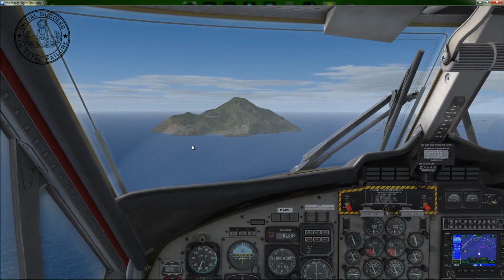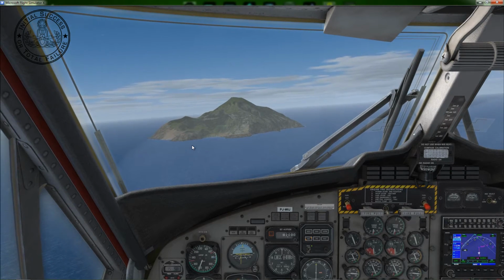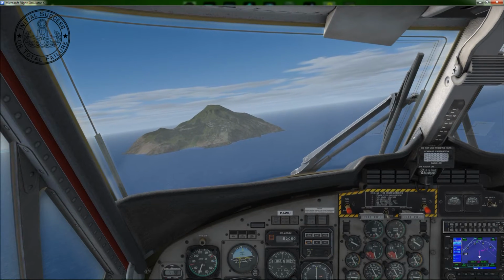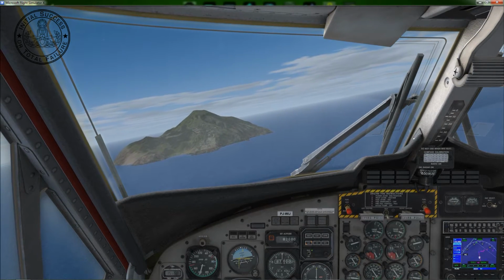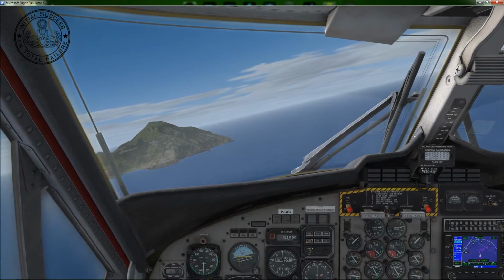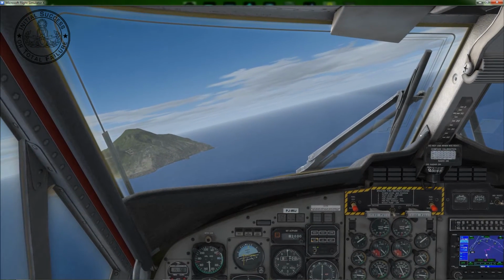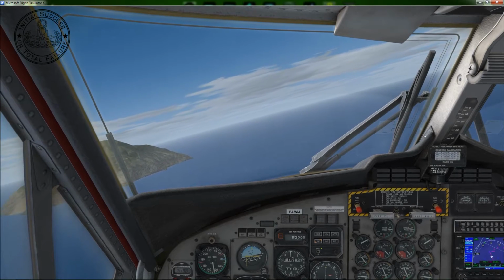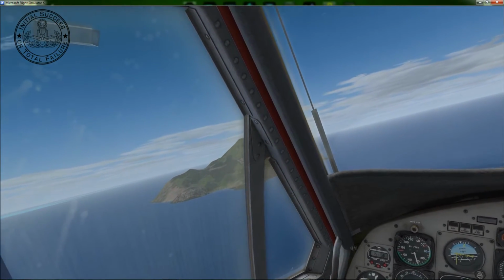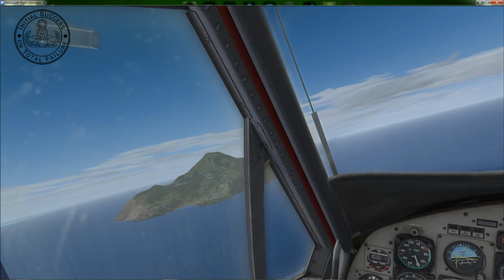So we're going to start slowing down here, and I'm going to make a turn out to the right. I'm going to keep my altitude for now. Let my speed start coming down a little bit. I'm using the altitude hold on the autopilot because this thing's a bit of a pain to hold altitude in, to be honest with you. So I want to start slowing down as I make my turn here. And we'll just take a pretty wide berth to it.